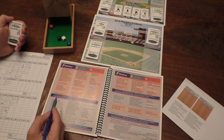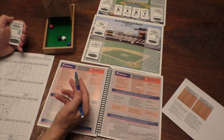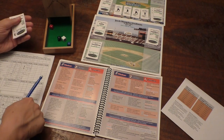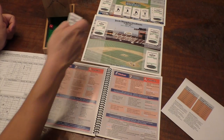Ooh, 1, 1, 2. Almost the 1-1. 1, 1, 2. Flash, yes. Strikeout. All right, so Arnov gets out of the inning. And we go to the top of the 9th, tied at 2.